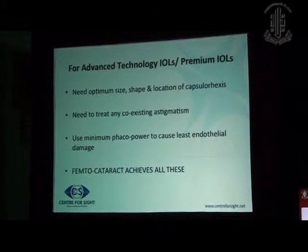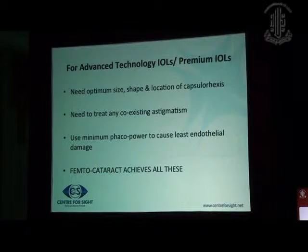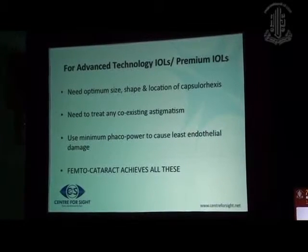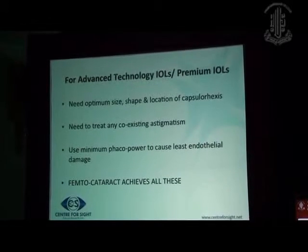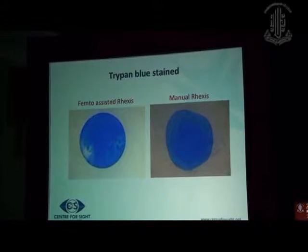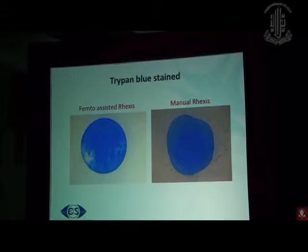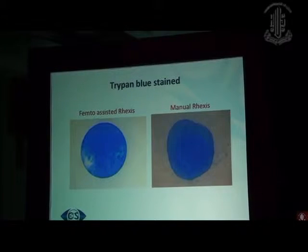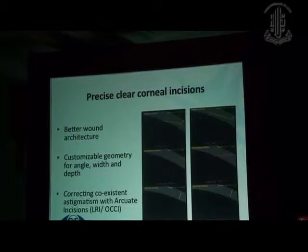So when you are looking at premium intraocular lens technology, you need an optimum size, shape and location of the capsulotomy. You also need to treat coexisting astigmatism, and you need to reduce the quantum of phaco power that you are using for this procedure, and this is achieved by the femtocataract. As you can see, the capsulotomy you get out of a femtosecond cataract is repeatable. It will not be different if A person does it, B person does it, C person does it. You will get the same capsulotomy bang on, and this is just to show you a post-operative picture.